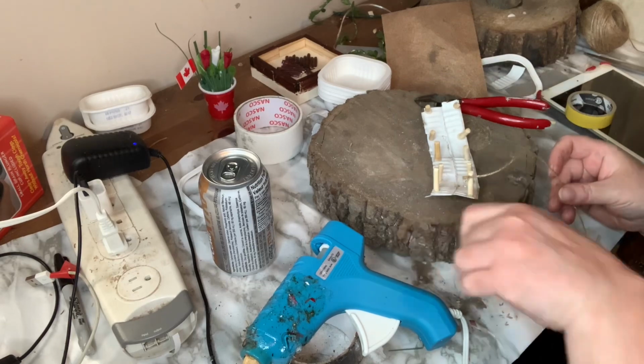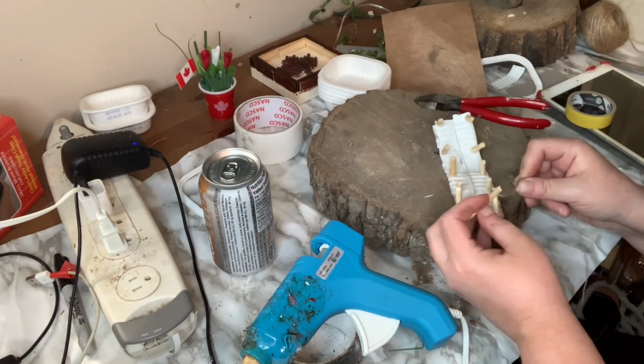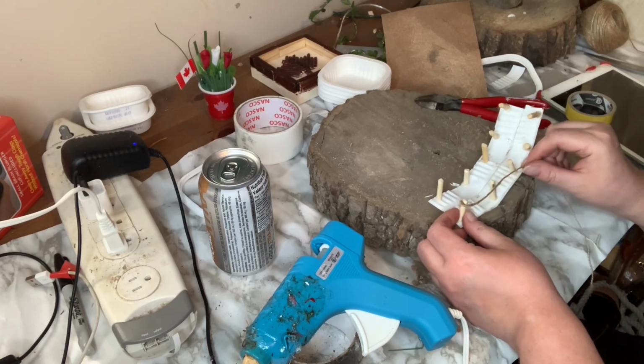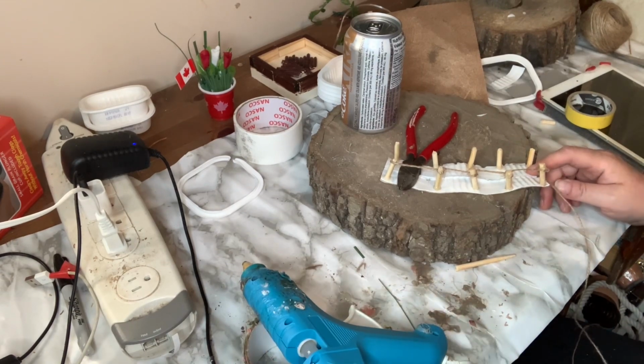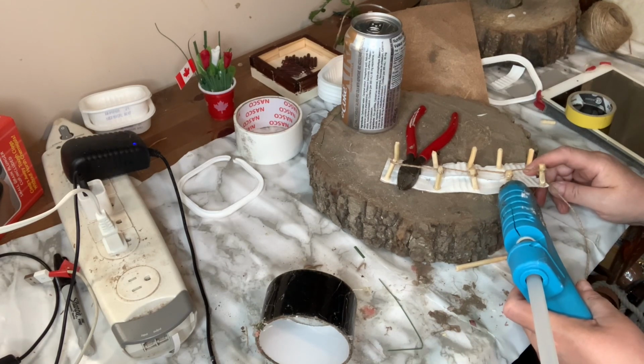Then I add some jute twine to give the fence a good look. It does have 3 strings across, and I just used hot glue to put the twine on.